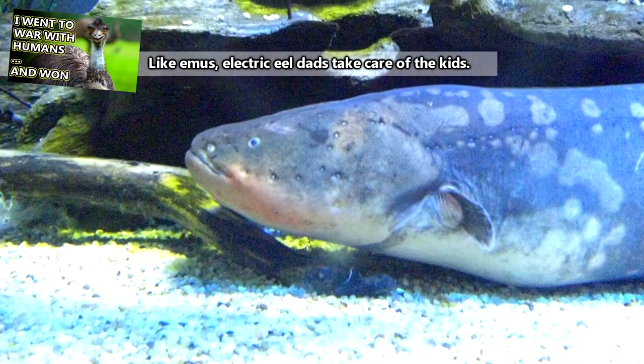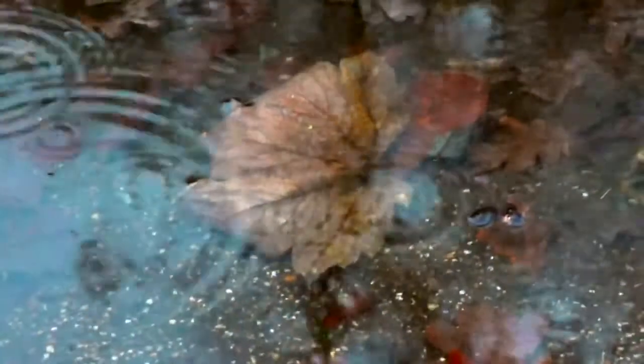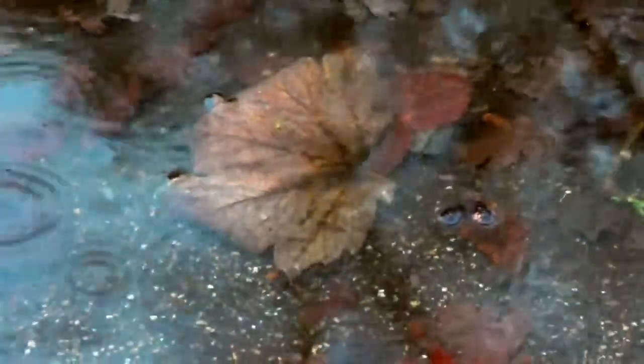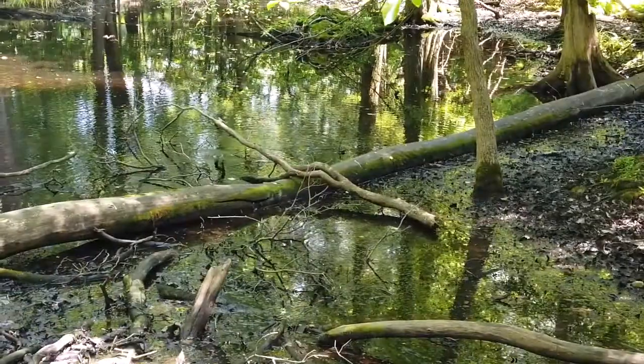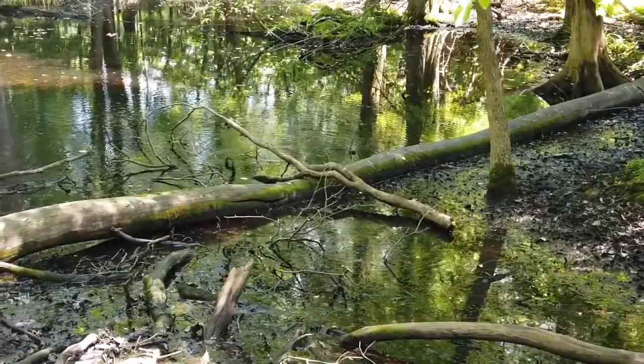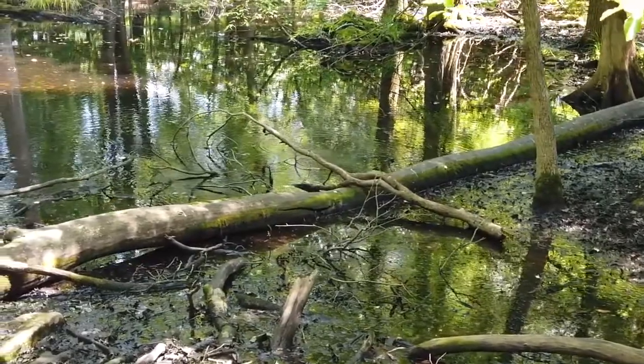The male electric eel will take care of the nest until the wet season begins. When the rains come and the waters begin to flow, the eggs will hatch and the young eels will disperse. When the rainy season gives way to the dry season, streams will begin to dry, potentially cutting young electric eels off from main waterways. But this isn't much of an issue.